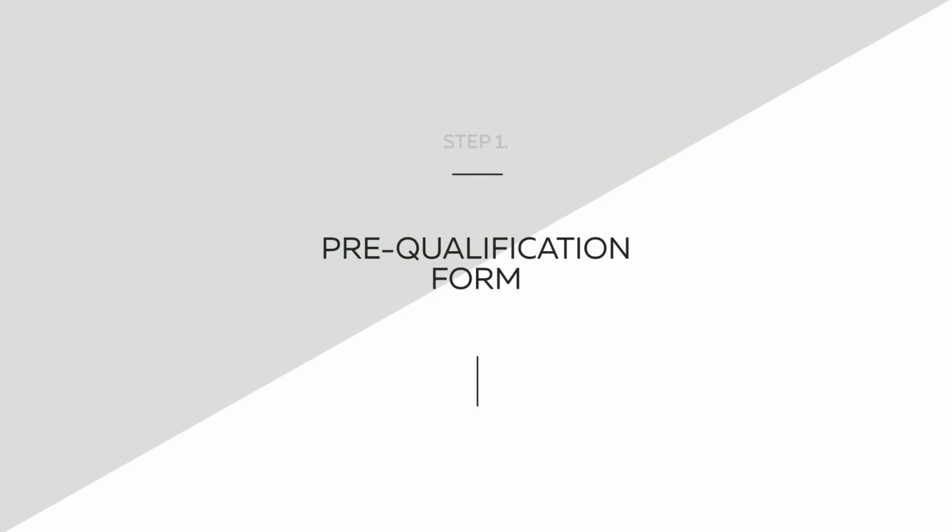Step 1 is a pre-qualification form. This form is extremely important. It is essentially how we first meet. The form is very basic. We ask a few simple questions: first name, last name, and contact. And then we dive a little bit deeper. The purpose of the form is to figure out if you meet the minimum basic requirements to even be evaluated.